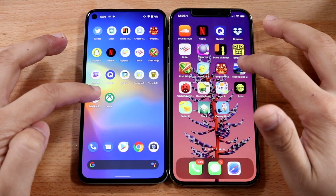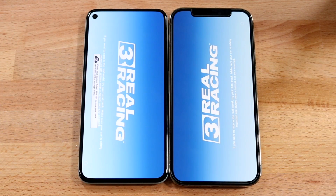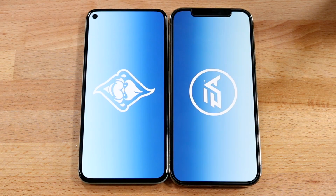You can do Real Racing 3, 3, 2, 1. Now hopefully it opens it up on both, and it would be really awkward if it didn't, because I don't know what else I'm going to do. And the Pixel 5 actually was faster there, and the iPhone 12 Pro shortly behind it.